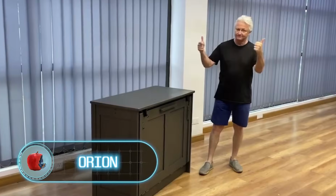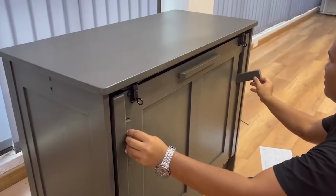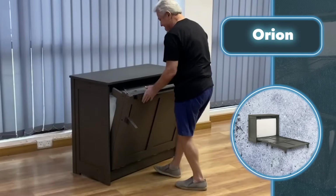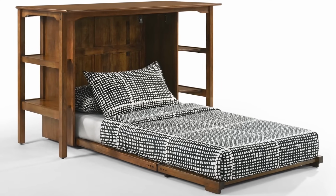Orion. It might seem like a regular compact cabinet that you could place even in a pretty tight space and then store anything inside, but in reality, the solutions from Night and Day Furniture won't hold anything inside. And no, it's not because the creators decided to pull a prank with the cabinet.